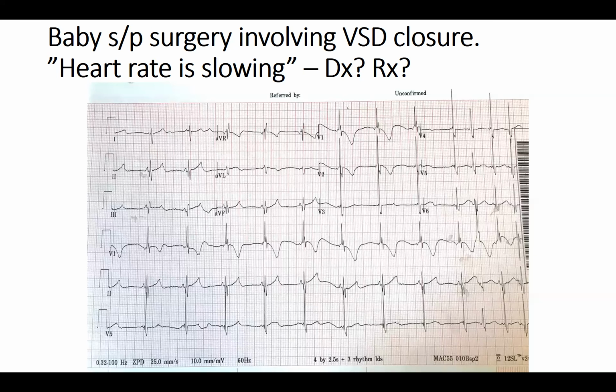The other thing is certain agents will raise your level of digoxin. For example, amiodarone. And so you would want to give less of that. In a similar vein, if you're on another agent that causes bradycardia, you probably want to start at a lower dose of digoxin. So yeah, digoxin's a reasonable agent.